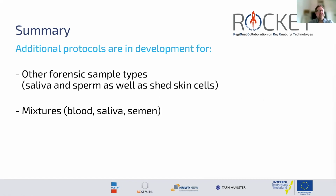And we are, in the collaboration, optimizing other protocols for other forensic samples. As we have shown, we particularly specialized on blood mixtures, but saliva and sperm are very interesting stains in the forensic fields.